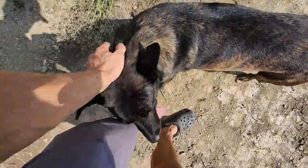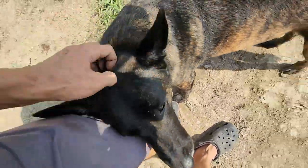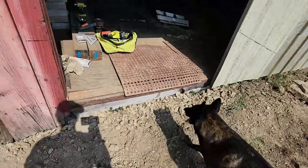Oh, Pop, you hot, bud? You need a bath today? Yeah, look at that tongue, buddy. You hot. In the shade.